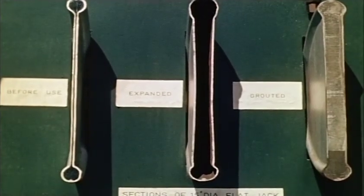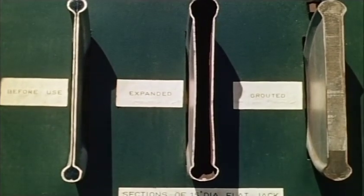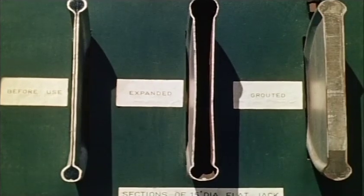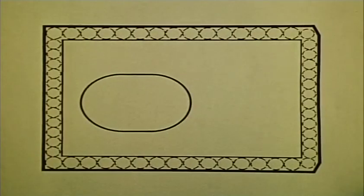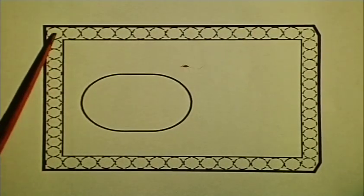Cross-sections of an unexpanded jack, an expanded jack, and an expanded jack filled with cement grout which has replaced the oil. These jacks were developed by a noted French engineer, Monsieur Freycinet, who pioneered the use of pre-stressed concrete. This sketch illustrates the manner in which the jacks are placed around the diaphragm.